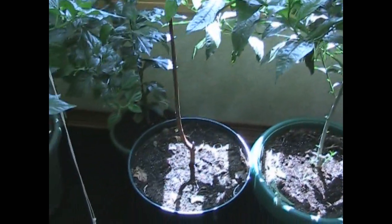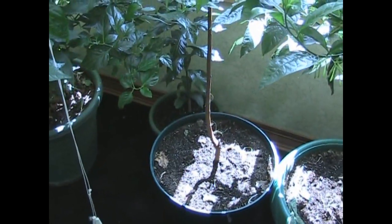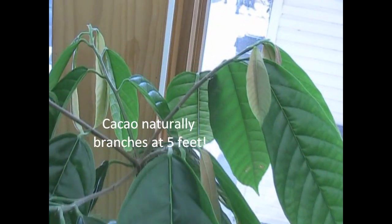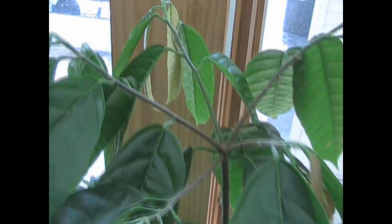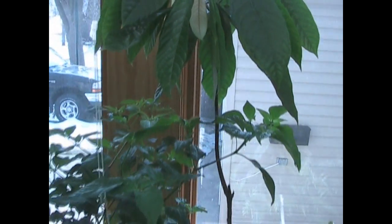Next to it is one of the other cocoa trees that you don't normally see. This is the smaller twin of the large one, and it has a nice spread of leaves at the top. It has 5 branches where it branched off. I love this thing. And eventually, I think with 2 different cocoa trees, they will cross-pollinate each other. This one hasn't started putting out flowers yet.